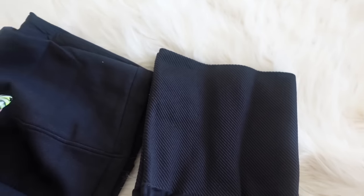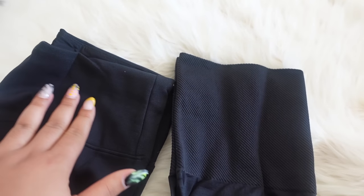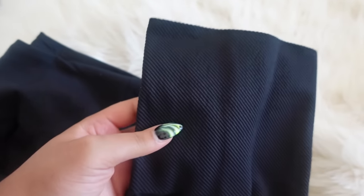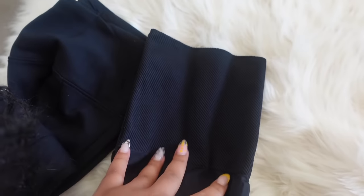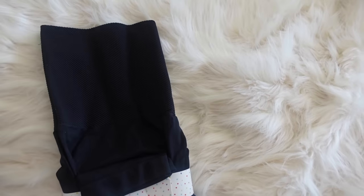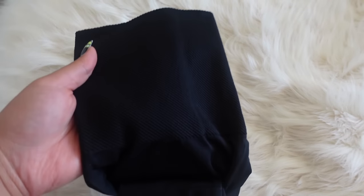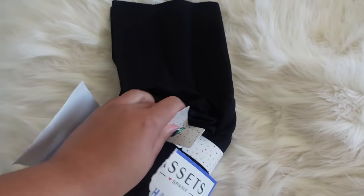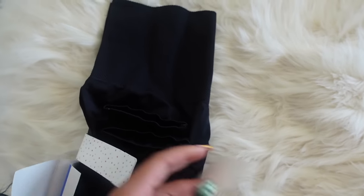I don't know if y'all can tell the difference, but this is more like softer fabric and this is more like BBL. I'm going to snatch you up. So I'm going to try this one on to see what it's giving. I might keep these on today, so let me see what it's talking about.